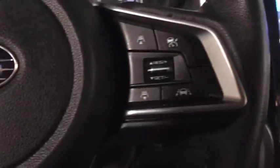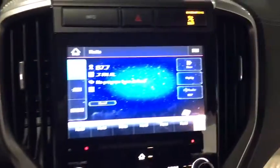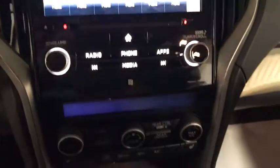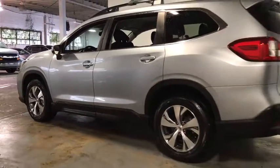Here are some of this vehicle's great options. Traction control, dual airbags, alloy wheels, power steering, four-wheel disc brakes, CD player, heated front seats, electronic stability control, power windows, trip computer, security system, rear window defroster, brake assist, overhead console, remote keyless entry, tachometer, panic alarm, power driver's seat, rear window wiper.